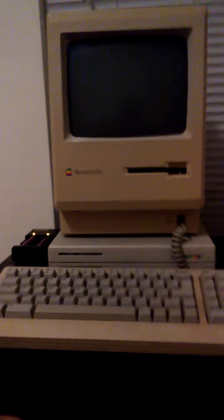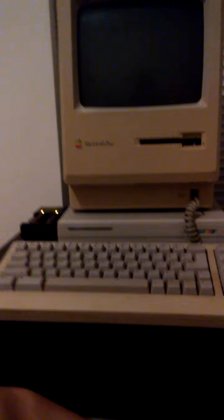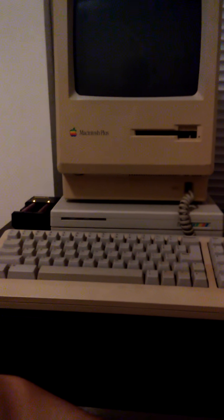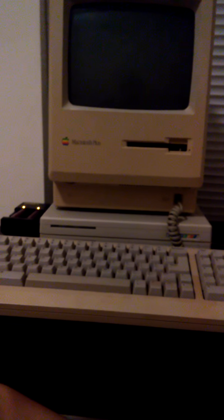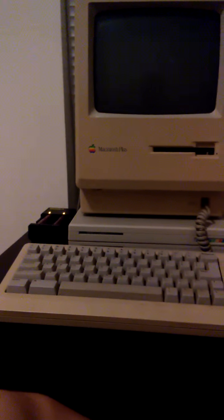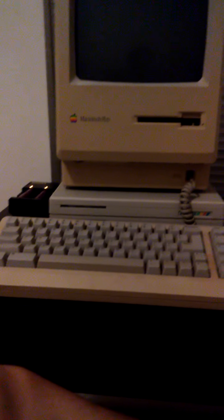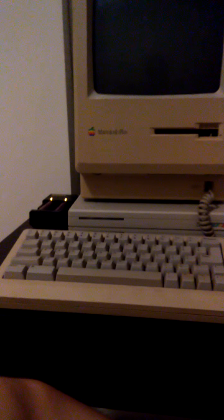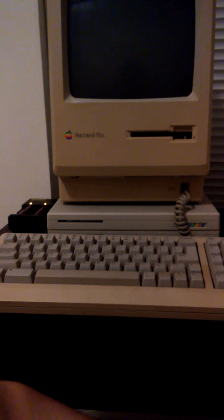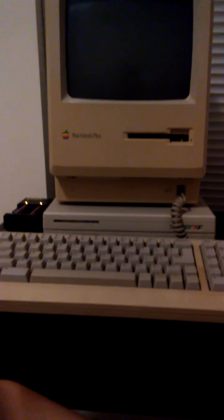About a month ago, somebody messaged me on Facebook saying that they wanted to give me an old Mac computer. I told them at the time I was living with my parents and just didn't have the room for it. I said, appreciate the offer, but I really can't take one at this point. I moved out recently, obviously, so I figured I might as well message the dude again and say, if you want to send it, send it. I gave him my address and stuff like that, and I never really heard anything back from him.